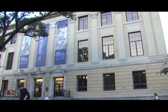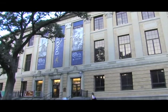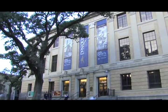Cushing is an interesting place. It's the home of special collections, archives, rare books, and manuscripts for Texas A&M University. And we have an interesting story behind the building. It's named after Edward Benjamin Cushing, who was the president of the Board of Regents in the 19-teens and in many ways helped save Texas A&M from being absorbed into the University of Texas system at that time period.